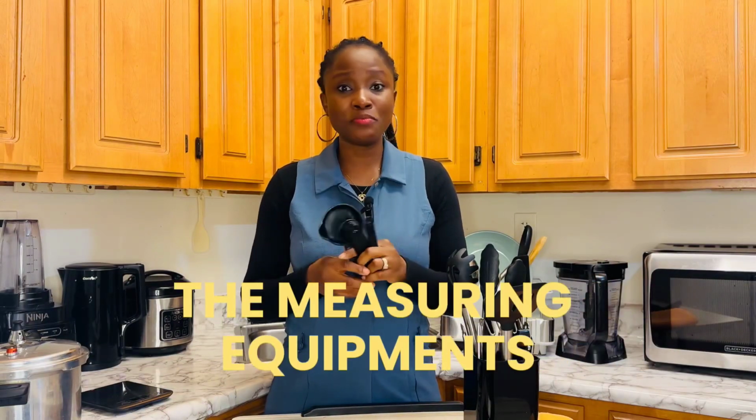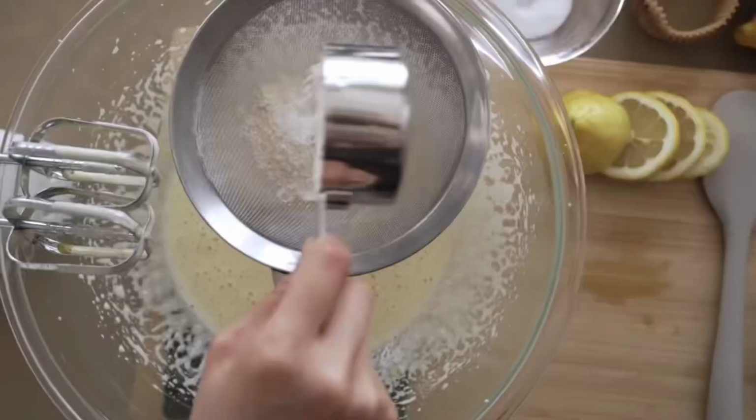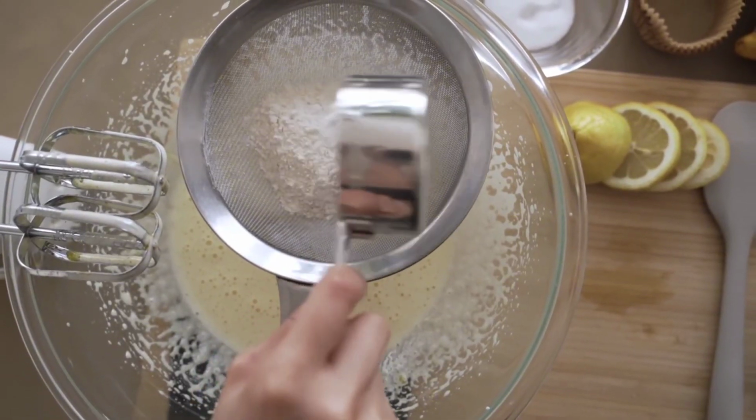The next thing I'll be talking about are the measuring equipment: measuring cup, measuring spoon, and the digital scale. I believe that you need one thing or the other for measuring food in your kitchen. Not measuring food allows for wastage or shortages. You don't want to cook in the house and one of your children does not have food to eat, or the food is not enough, or you have to go hungry because you did not measure well.